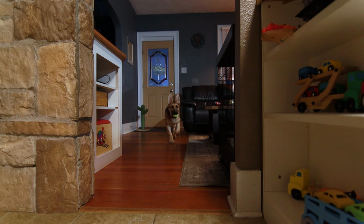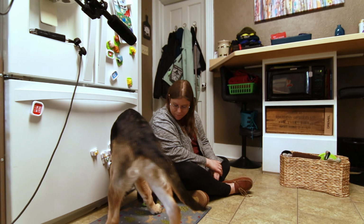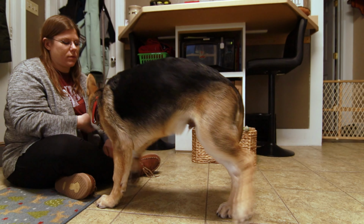Dogs don't usually need to be taught fetch, but they do need to understand that they bring it back to you. You throw it, it's fun, they bring it back, it all happens again. So let's check out Sid's fetch game. All right, Sid. Go get it. Bring it here. Bring it here. Good boy. Drop it. Sid. Sydney. Drop it. Sit.